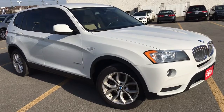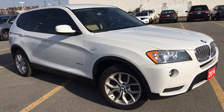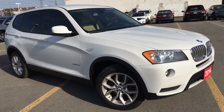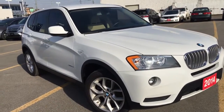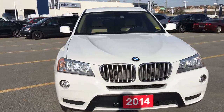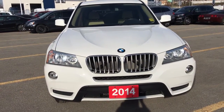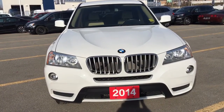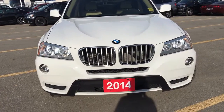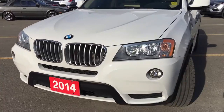And today we're checking out this beautiful 2014 BMW X3 in the xDrive28i trim in beautiful Alpine White. Boasting a 2-liter twin-power turbo inline 4-cylinder engine matched to an 8-speed Steptronic automatic transmission with adaptive transmission control, this vehicle is capable of approximately 240 horsepower. And that beautiful distinctive grille up front, you'll be riding in style.